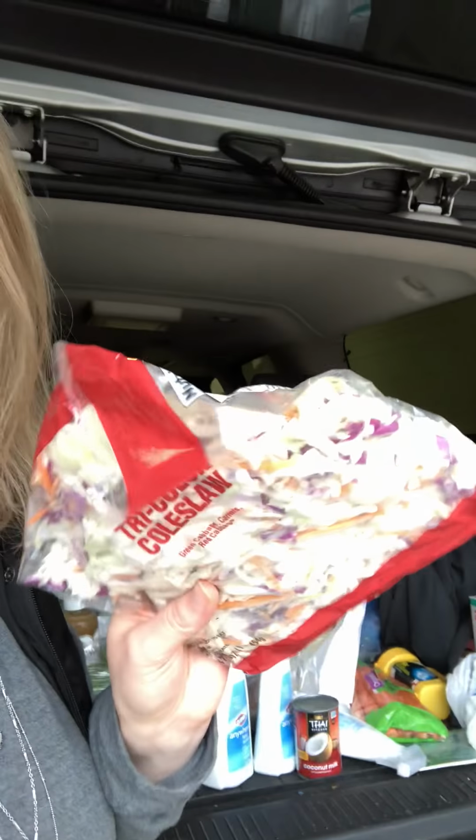Let's see, here we go. Some shredded cabbage. This is just Marketplace tricolor coleslaw. That's quick and easy. It's already done for me, so it takes some of the intimidation out of the preparation factor, and we're still a little bit on vacation mode right now, so I'm not wanting to do a lot of prep work. So cabbage, carrots, and a little bit of purple cabbage in there too.